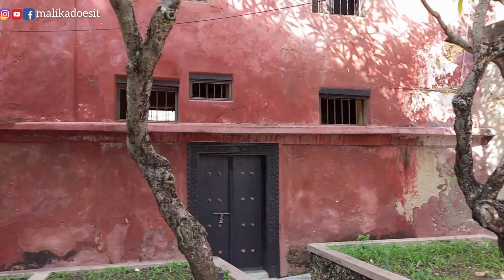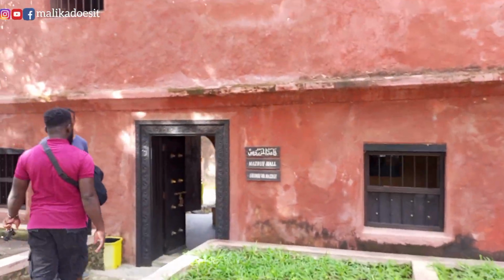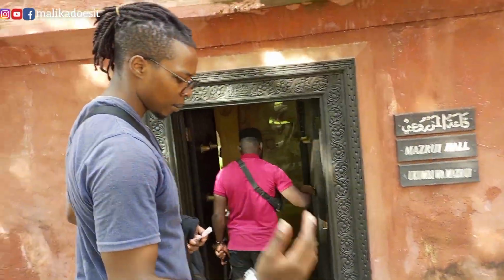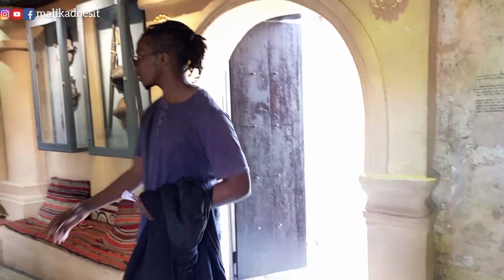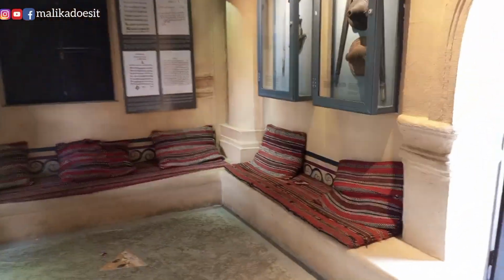So, this is the outside part. And this is the Masri Hall. So let's see what the Masri Hall has. This is the Masri Hall. And this is where they used to gather when they are having a meeting. Yeah, you can see. Oh, it looks beautiful.